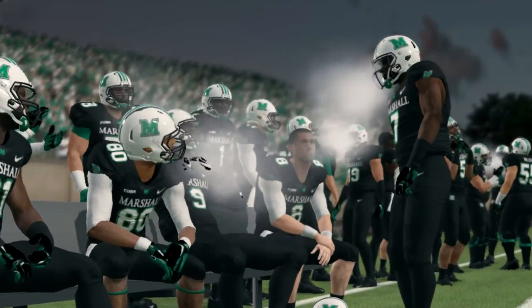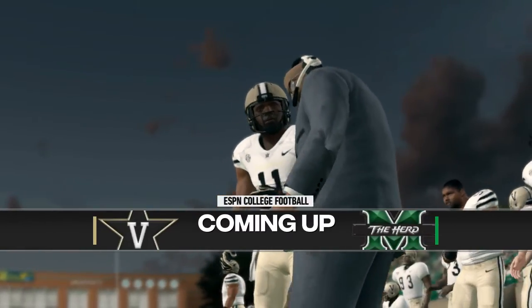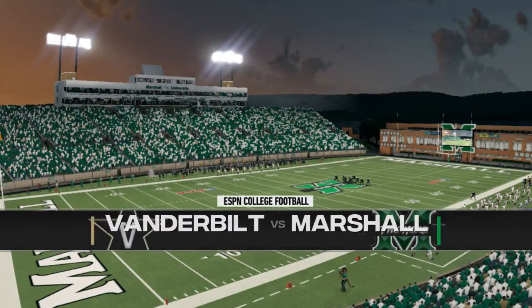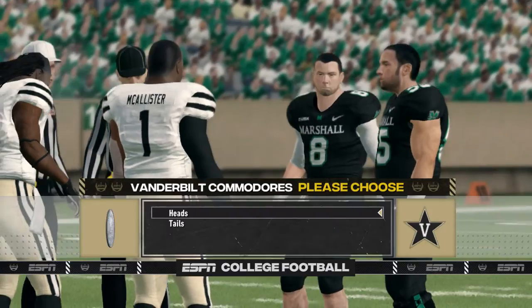Davis with you, bringing you the EA Sports NCAA Football 14 pregame show presented by Nissan. Innovation that excites. We're here at Joan C. Edwards Stadium in Huntington, West Virginia.